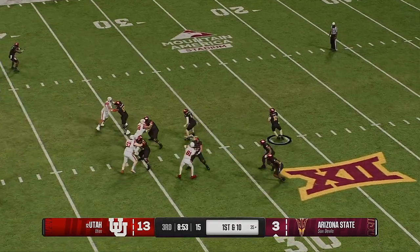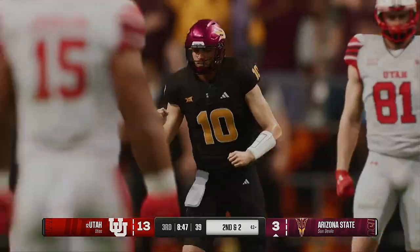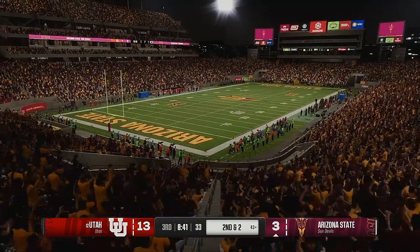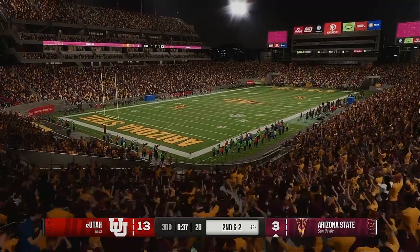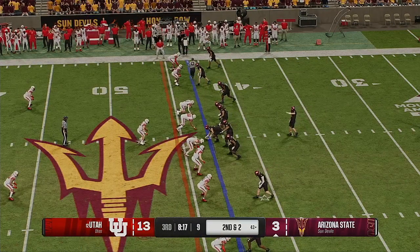Play action here on first down. Short connection to the tight end here. He is a load to bring down. Finally, a strong tackle by the cornerback gets it. That completion makes it second and short.